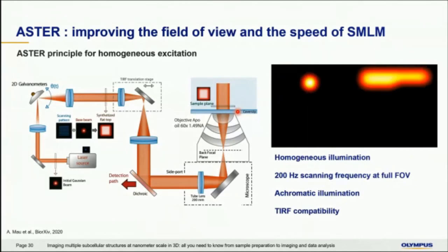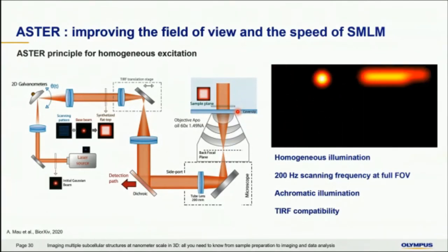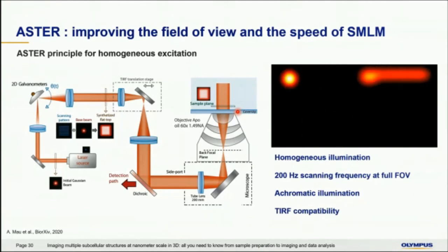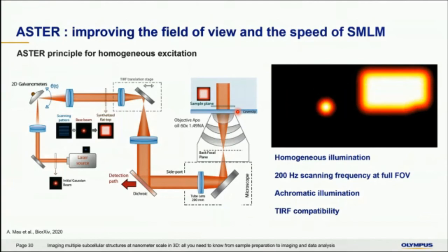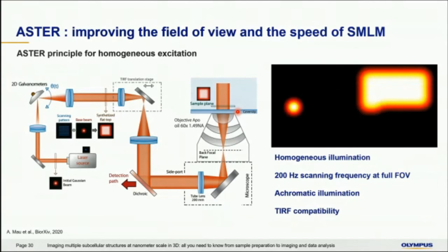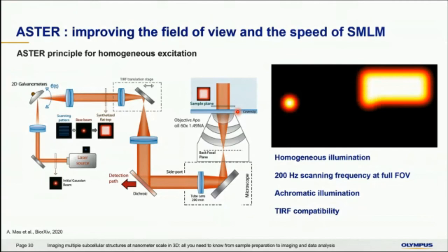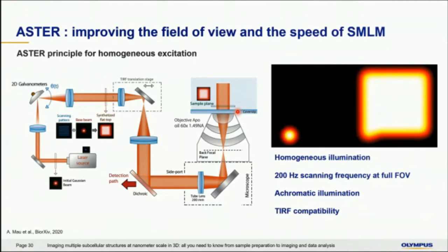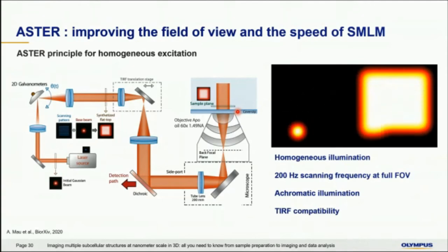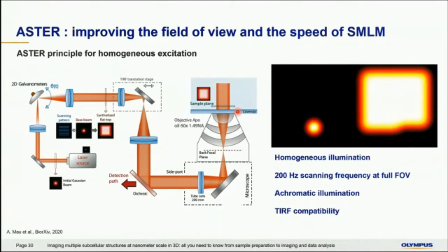And thanks to this technology, you can choose the region of interest you want. You are sure that you have exactly the same irradiance for each single molecule you want to image, that it is achromatic, and that it is still TIRF compatible. So the idea is that you use a small Gaussian beam, you scan it very fast, and you get a top hat illumination that is homogeneous. With the scanners that we use, we can image at 200 frames per second, so the scanning frequency for the complete field of view is 200 hertz. That's the idea to achieve super resolution data over the complete field of view.